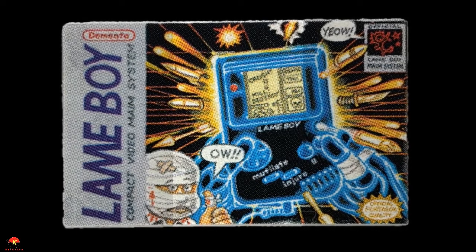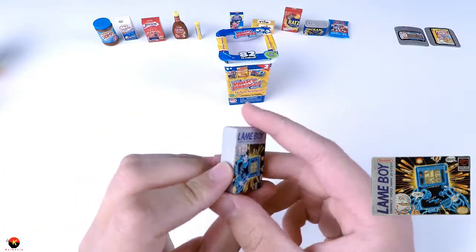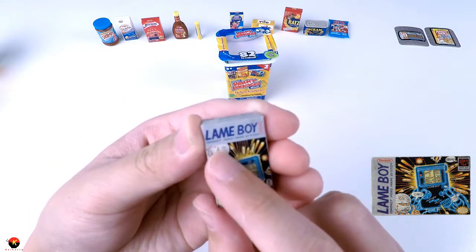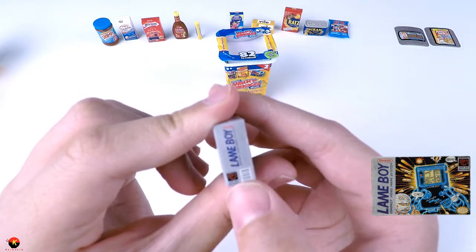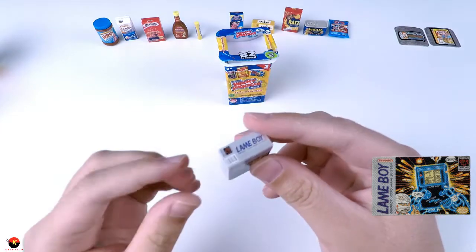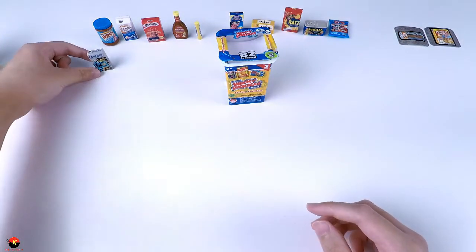It says, ow, and there's a guy who's really severely hurt, and he has a bunch of bandages on his thumbs. Lame Boy. And it's pretty much just like the packaging of the Game Boy, but Lame Boy is really funny. It says, compact video MAME system. Very cool. I like that. Also has a little barcode and a little logo on there. It's a little bit hard to see just because of how tiny they have to get this, but it definitely does say something about original there. So that is the Lame Boy, our first one of series number 2. Starting off strong. It's really funny.